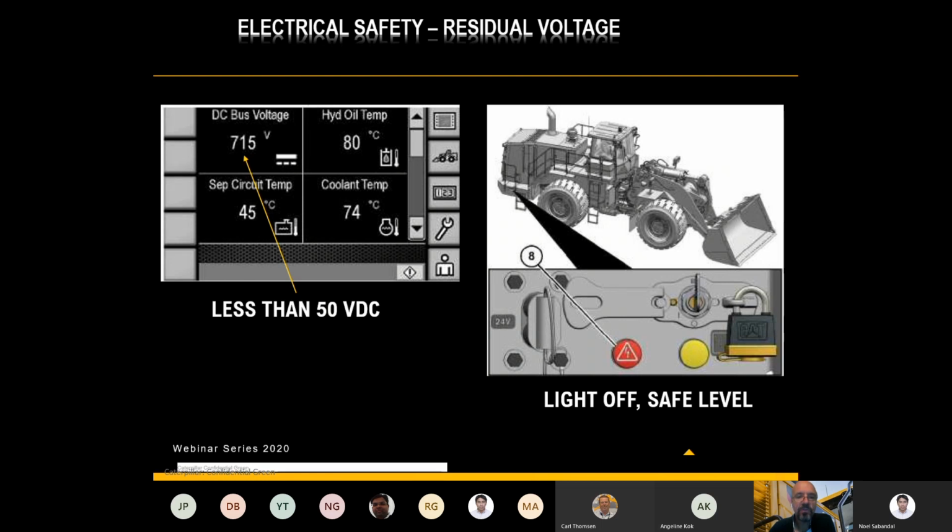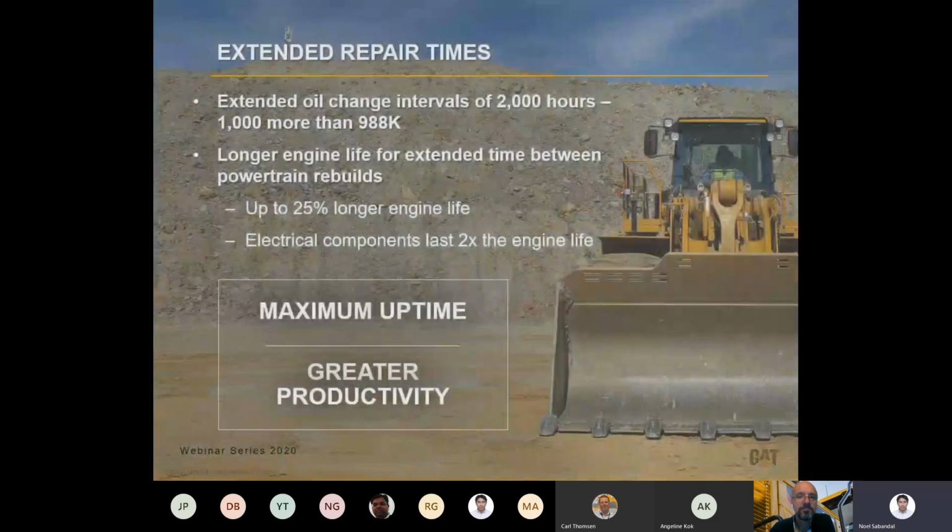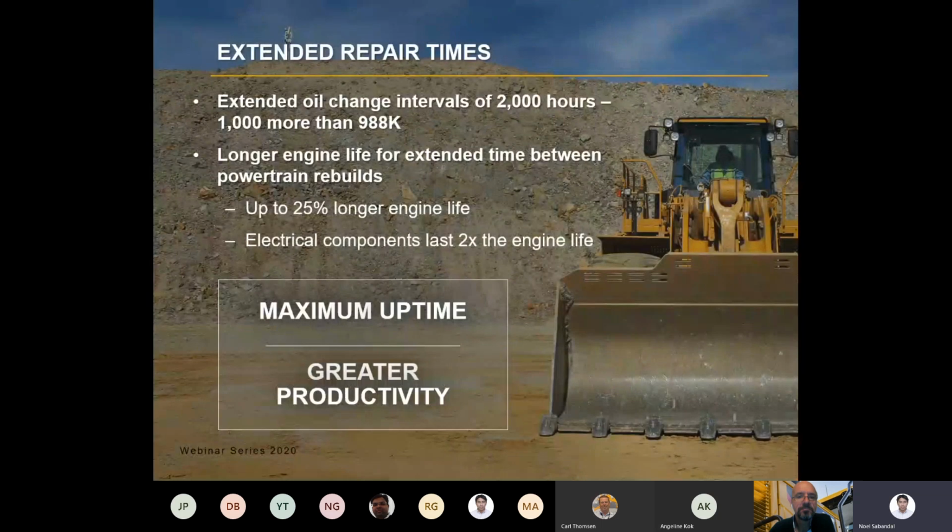Noel, what do we expect the overhaul life of the electrical components to be? Yes, that's another good question, Felix. Especially as these are new components in the machine, I'd like to start from the maintenance side. The transmission oil change interval is increased to 2,000 hours, while the transmission oil volume is reduced by 40%, since we don't have the torque converter and transmission. We also expect an increase in engine life by 25% due to lower burn rate.